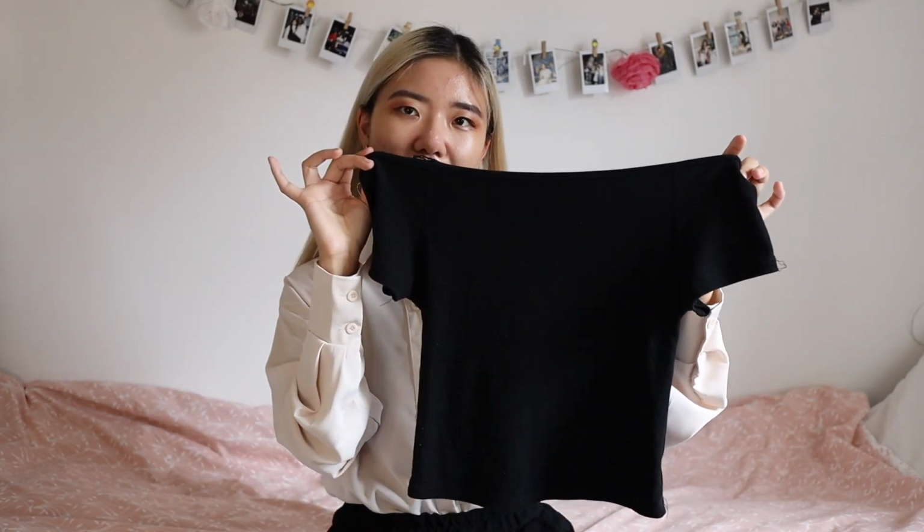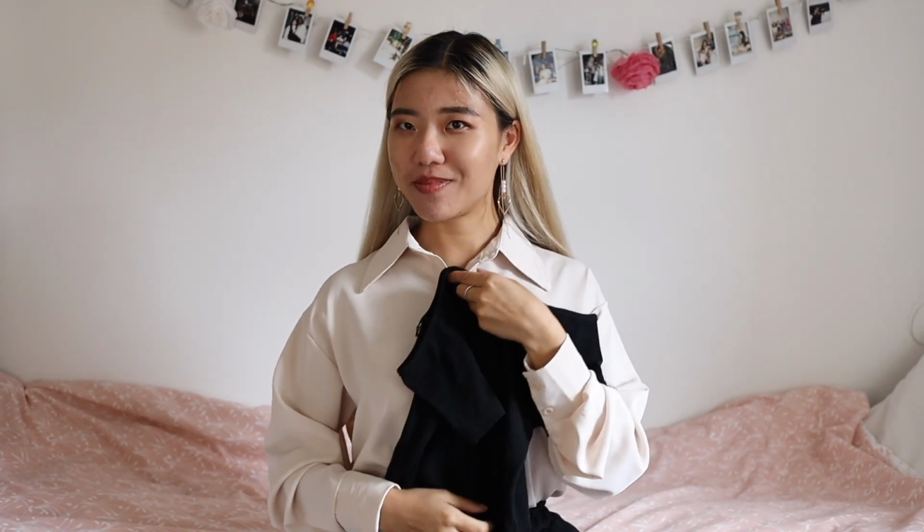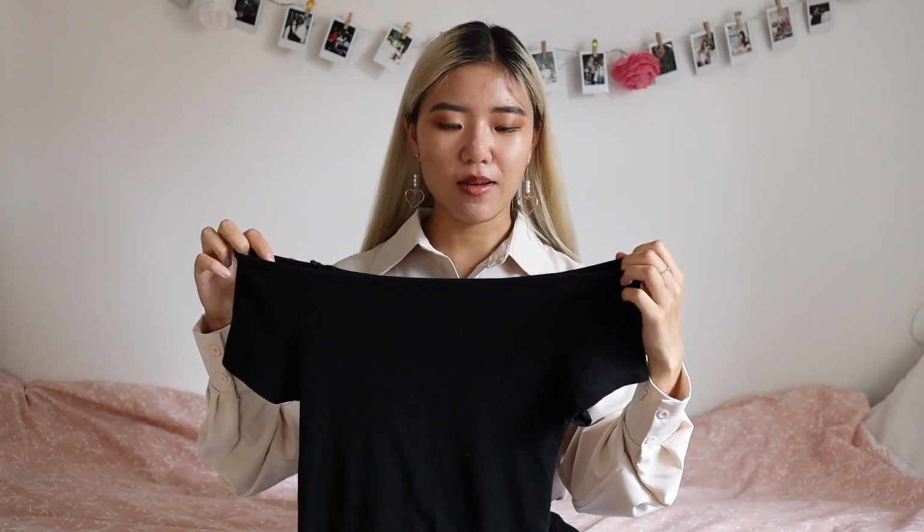Next is something fancier but simple at the same time. It's an off-shoulder black top, which is super simple, and my favourite part is that it's not cropped. It covers my belly and all my insecurities. So for off-shoulder tops I have to have something that's not too big or not too tight, otherwise it just doesn't sit right, and this is absolutely perfect.